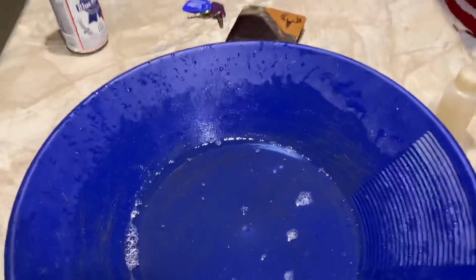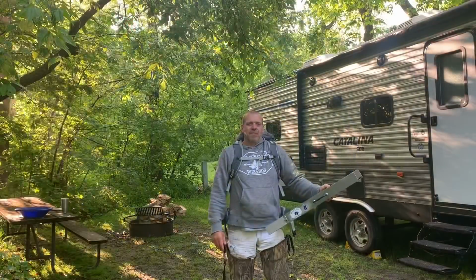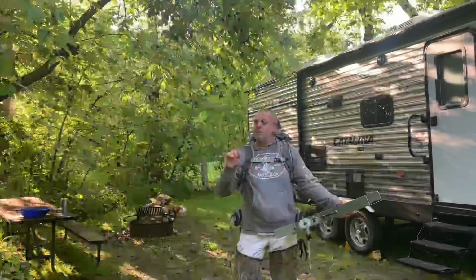The absolute goal was to find the gold. Tomorrow we're gonna mine the gold. Back in a bit. All right, it's the next day. What a night. Those were some big storms that rolled through here, but we made it through just fine. Me and Rigby had a big breakfast and we're about to head out.